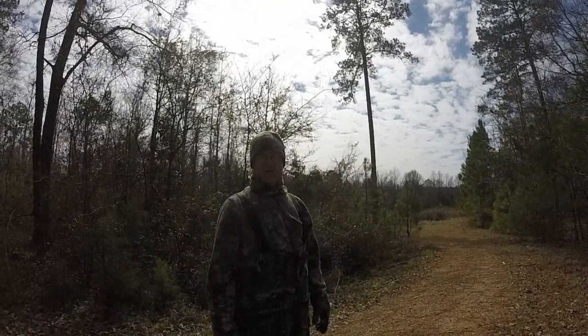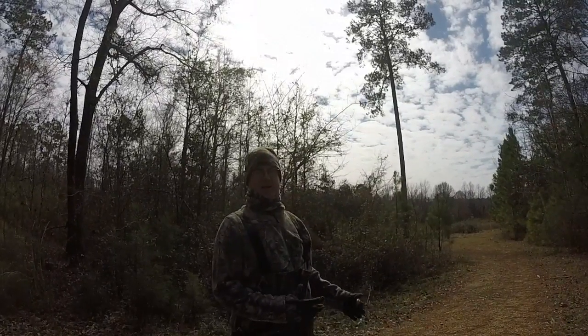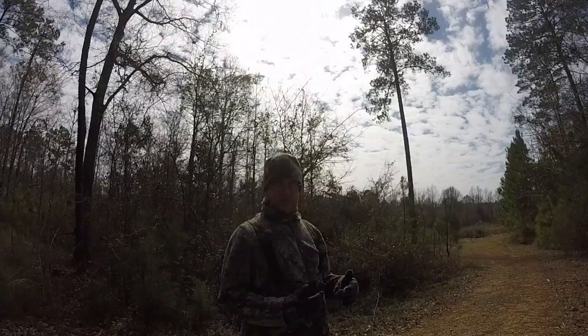I want to show what I've done to help not spook deer out of my food plots. When I bought this property, the roads that we walk on to get back into the woods go right along the edge of the food plots, and oftentimes in the afternoons, especially coming and going from hunting, we were scaring deer out of the field.